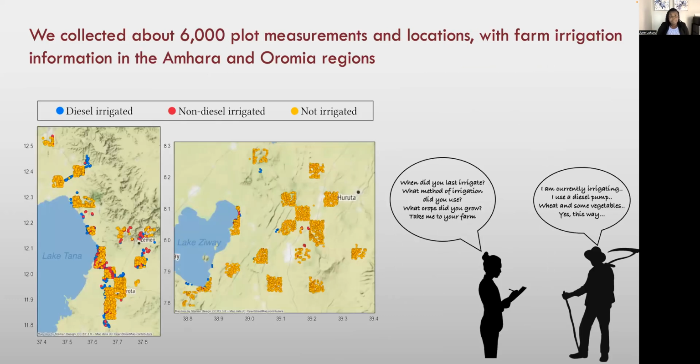And so just to back up and talk a little bit about our ground collection, how we collected our ground truth data set. In early March to April of 2021, we collected about 6,000 plot measurements and locations in the Amhara and Oromia regions of Ethiopia, which is a little bit up northwest, I would say. Some of the information we collected from farmers was when they irrigate, what method of irrigation they use, and what crops they grow. We also had a team of enumerators actually pinpoint where the plots were and take measurements.